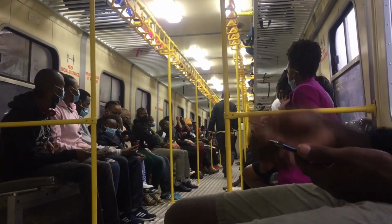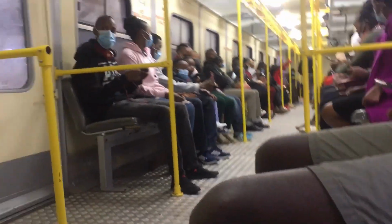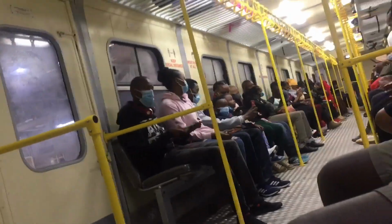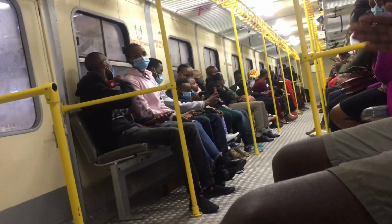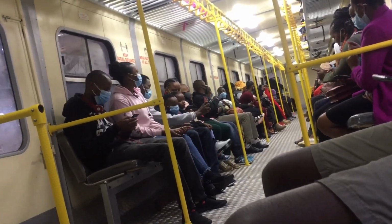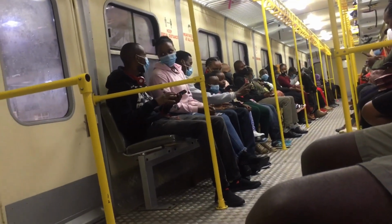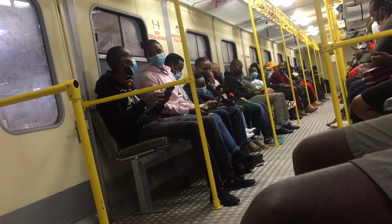Guys, as you can see, we've already boarded the train. This is the economy class. As you can see, this is the inside of the train, how it looked like. Everyone is seated on his or her own seat, but within time, as we do some stopovers and pick up others on the way, it will be crowded.